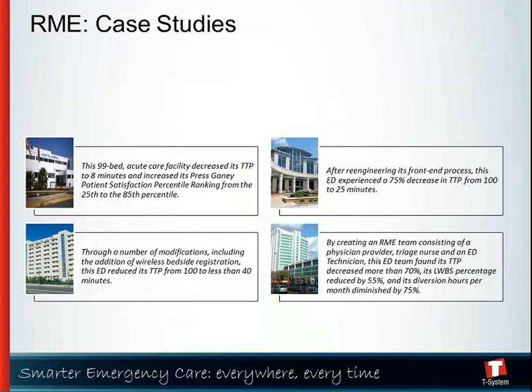At another site, with the addition of bedside registration wireless, they reduced their time to provider from 100 to less than 40 minutes. Another one, after re-engineering the front-end process, had a 75% decrease in time to provider, from 100 to 25 minutes. And the last one we have here, by creating the RME team, the ED found its time to provider decreased more than 70%, its LWBS percentage reduced by 55%, and diversion hours diminished by 75%. So these are some significant changes that you can affect by adopting some of these strategies.